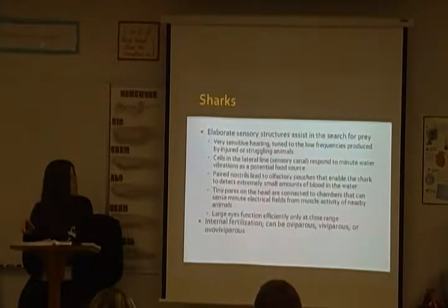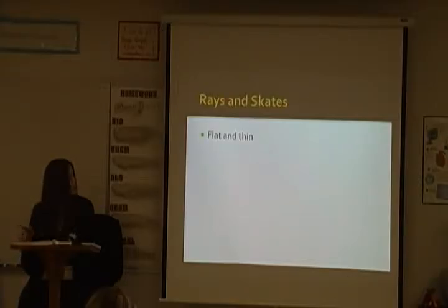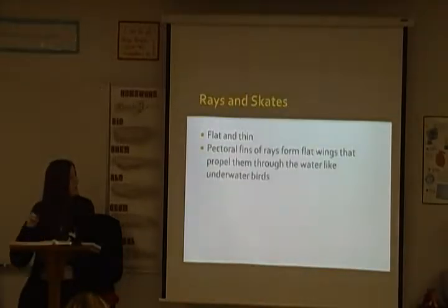Okay, so we are going to briefly talk about rays and skates. They are not torpedo-shaped like sharks. They are flat and thin. And the pectoral fins of rays actually look kind of like wings underwater, but those are their fins. Very large, and they propel them through the water.